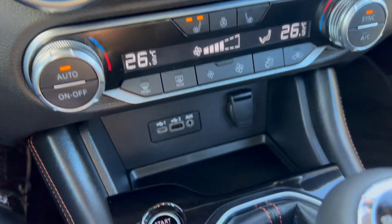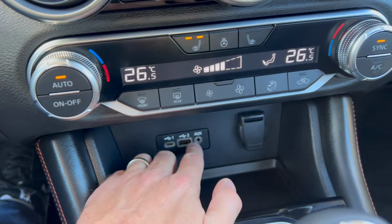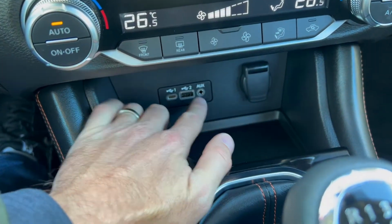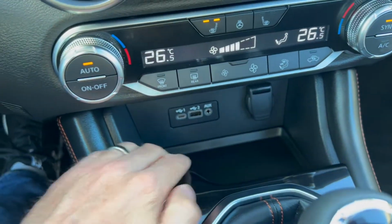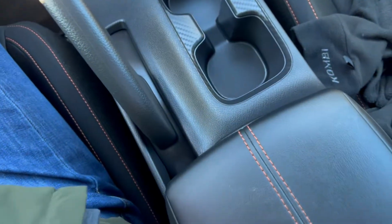Coming down here, we talk about Android Auto, Apple CarPlay. I believe on this car it's wired and not wireless, and that's okay. USB port there, USB-C port down here, and then the auxiliary port, and then a 12-volt port as well. So trying to get some focus in there, having a little trouble there. But you've got enough space to put a phone in there as well, and a small armrest here where you can put your phone in there as well.